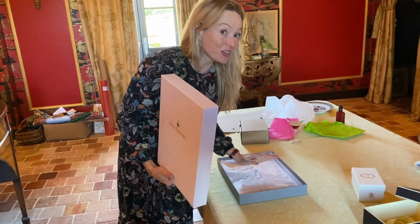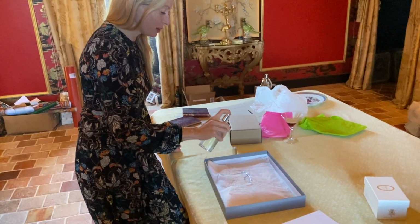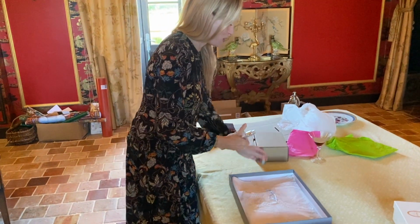But for the finishing touch, it's really nice to scent it. I happen to have a White Company really lovely pillow mist, which is lavender and olive. So I'm going to spray a little bit of that on here. Oh, that's beautiful. Really beautiful.